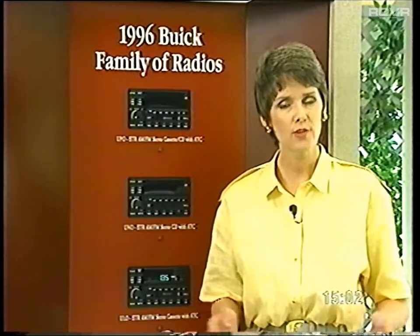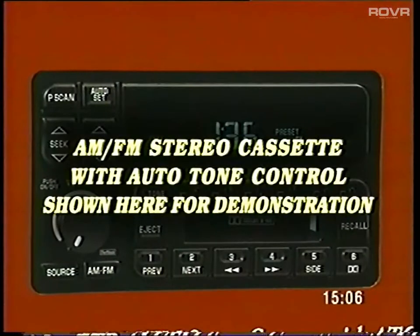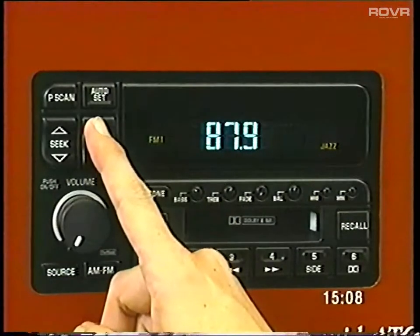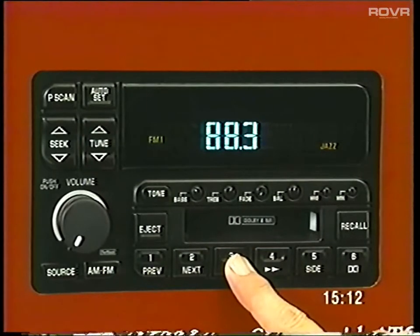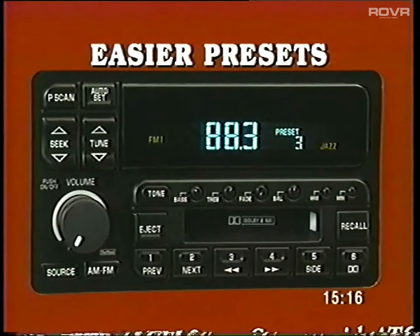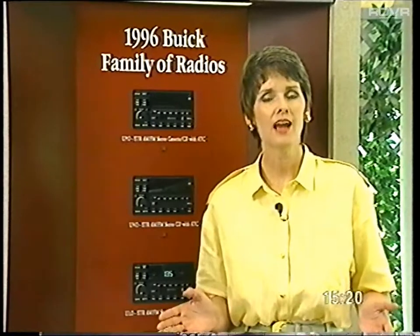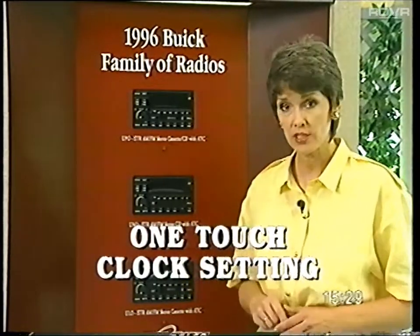and then holding down any of the preset buttons for 2 seconds. Again, easier operation, which allows Buick drivers to stay focused on the road. How many times have customers come to you for help setting their clocks? Buick listened, and the radios now allow one-touch adjustment of hours and minutes.